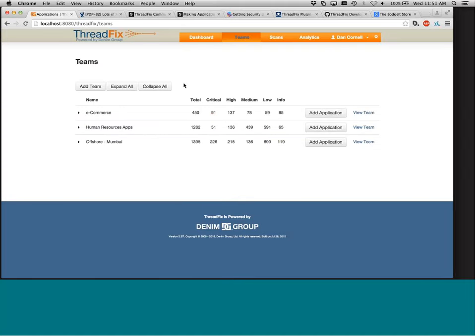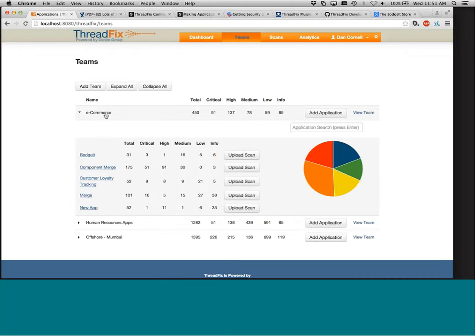So in a nutshell, that is what ThreadFix lets you do. It lets you consolidate the results of all of this security testing into one central repository to help manage these vulnerabilities through resolution by putting them in the tools that developers are already using. And then it lets you report across all of this different data in order to have a single view into all the activities and the state of all the vulnerabilities that you have.